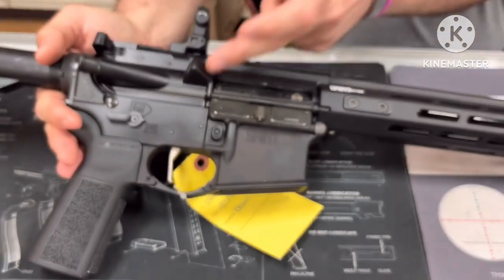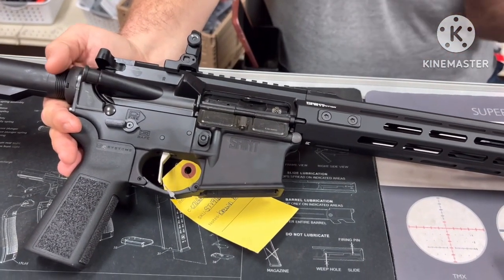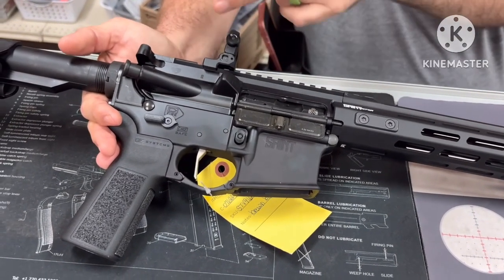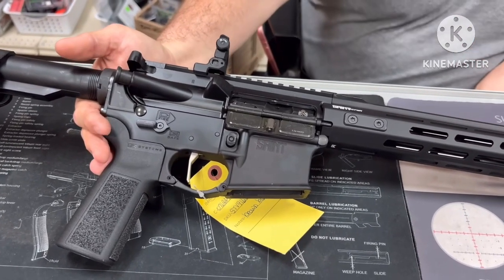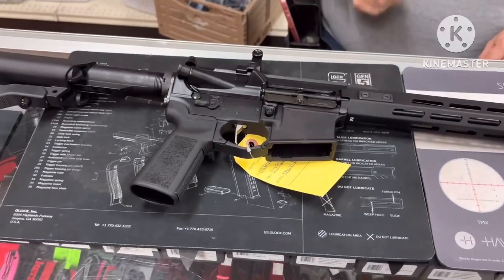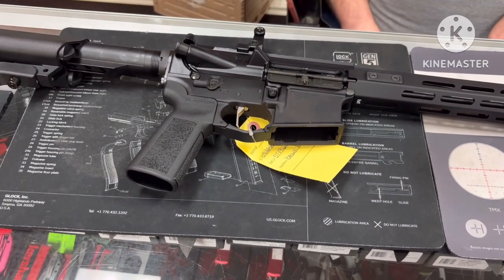You do have your brass deflector, which you don't see on some of these, which is just cool. It's just kind of nostalgic as well, because some of them just have a slick side. And I like to see the forward assist on there as well, which a lot of them don't put on there. The lower receiver is again forged out of 7075 T6 aluminum with the Type 3 hard coat anodized.